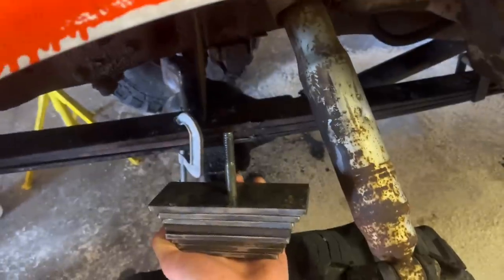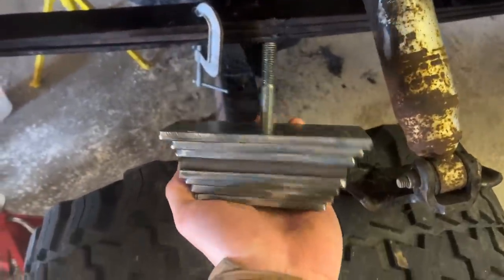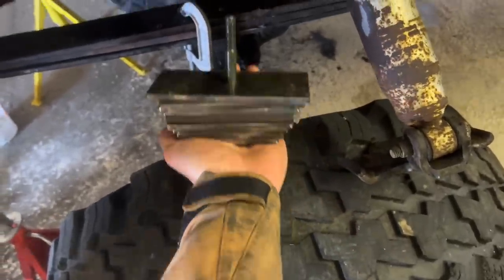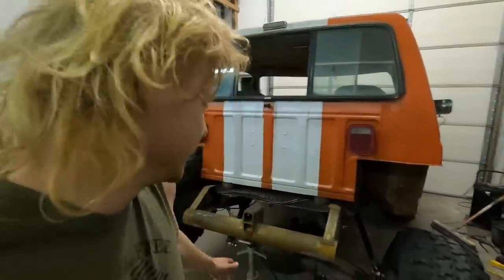Okay. Here's how I'm lifting this front end. Just cut out all these rectangles of quarter inch steel. Just stacked them up, and that's gonna be our lift block. All right, I'm back from my Texas trip, and I'm just excited to work on my projects and get back to being focused on those.